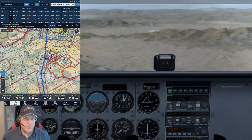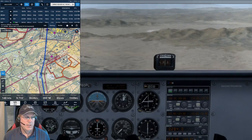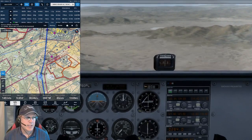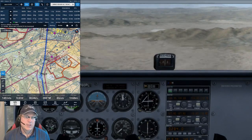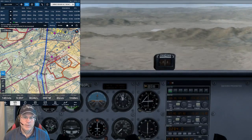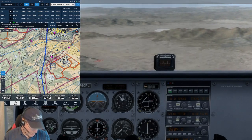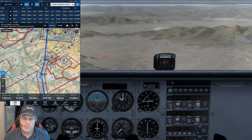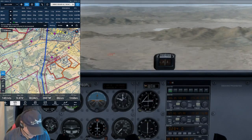Hey, to all of you that are watching, I just want to say thank you, and what I'm doing is I'm rehearsing my flight that I'm going to take Sunday, where I'm flying from Henderson, south Las Vegas, to San Diego, Gillespie Field. So on the top left is ForeFlight. That's the program I use on my iPad in real life to navigate with, and it keeps all my charts and frequencies and everything on it.